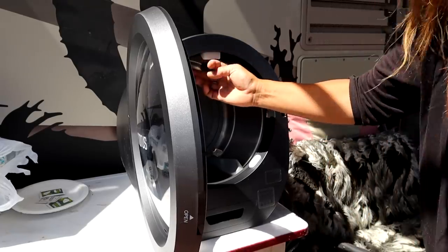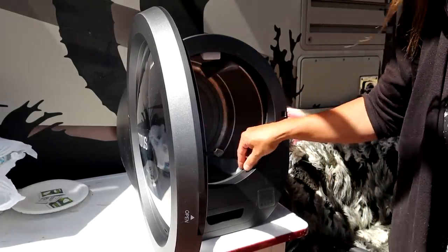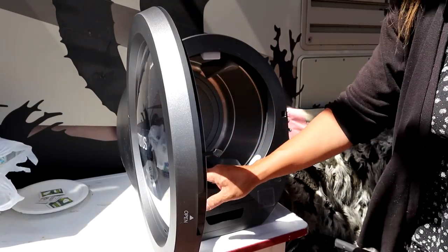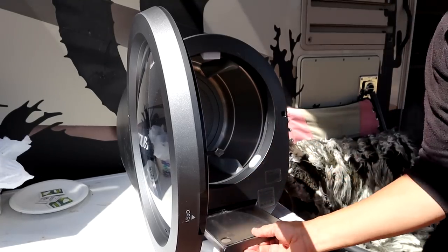There is a UV filter, or sorry, a UV light built in. So I wonder if that's what the purpose of that is for, if it's for sanitizing or if it is what helps dry. There's a water tank here.